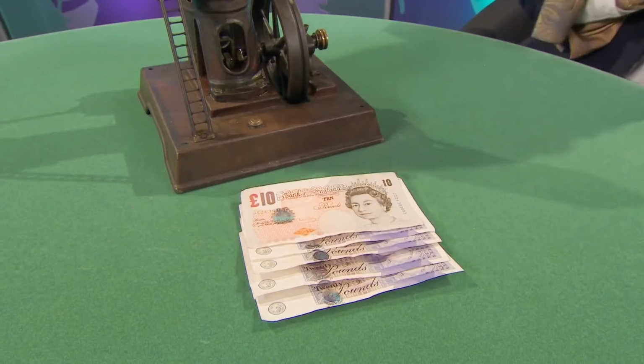Look at that. A few moments ago, we saw Kevin turn down Janice's offer of £90 for his antique hot air engine. Am I way out? Right, the auction might be the right place for you. So the auction is the place to be.